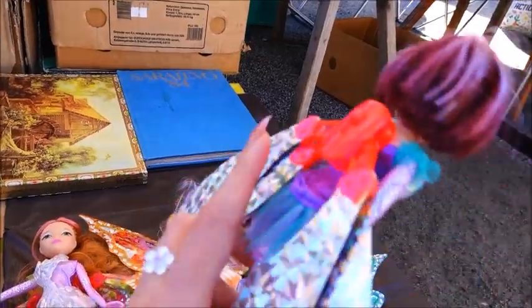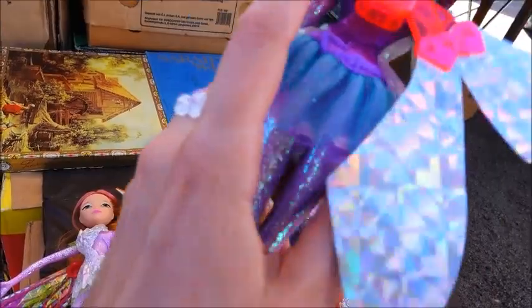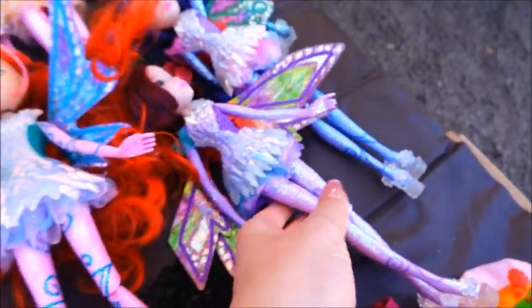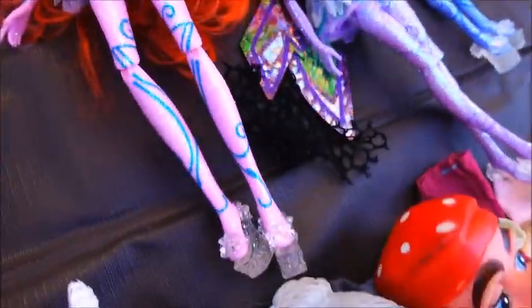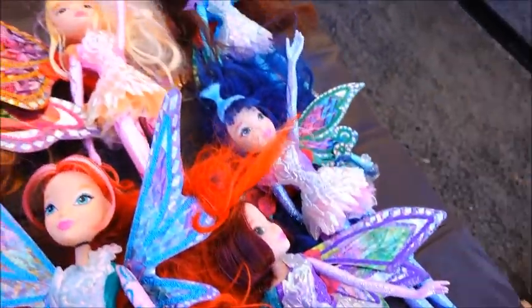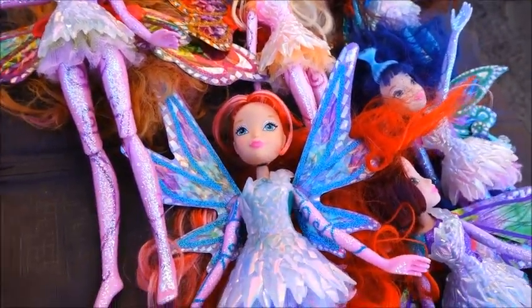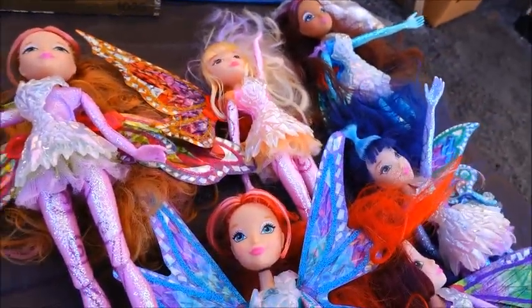Like this one has a button here, so then the wings go up. I don't know. They don't have a manufacturer at the back. It just says Rainbow. Maybe that's the manufacturer. Look at those shoes. My guess is that they are maybe 10 years old or something like that, but I don't know them. Probably some kind of wings dolls.